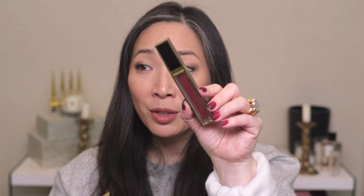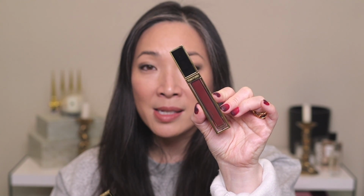I love it. And this has appeared in my favorites, and I've talked about this, like if you're, I don't know, wanting to maybe get a little bit of a grungy lip, but you're not ready for a full-on matte chocolate brown lip color, then I think this may be a nice gateway to a grungy lip because it has that kind of coloring to it, but it's a gloss.